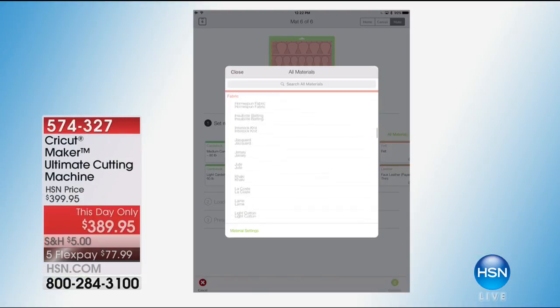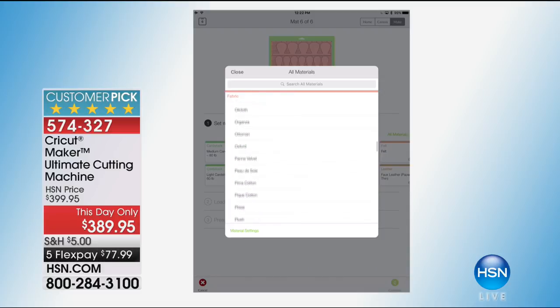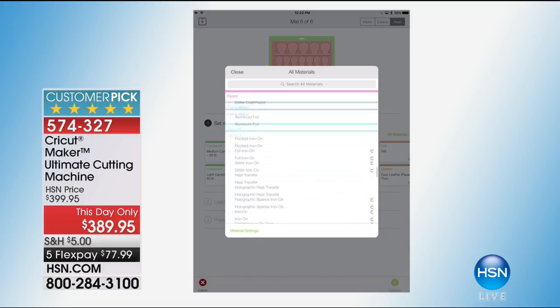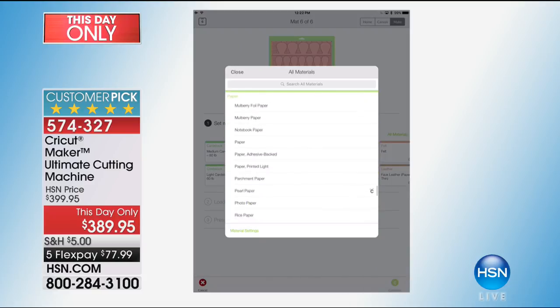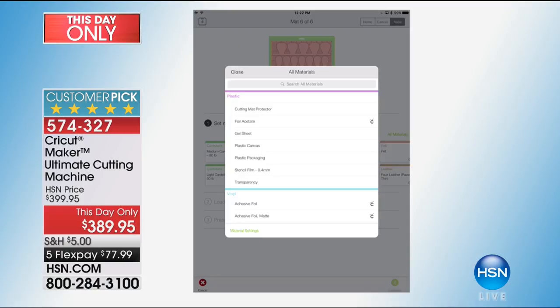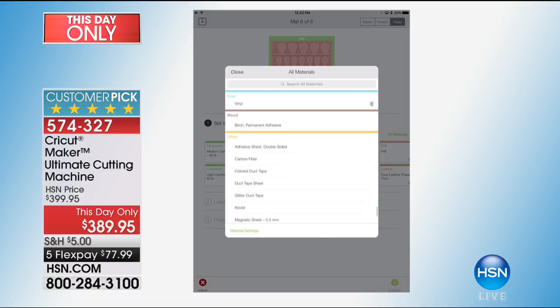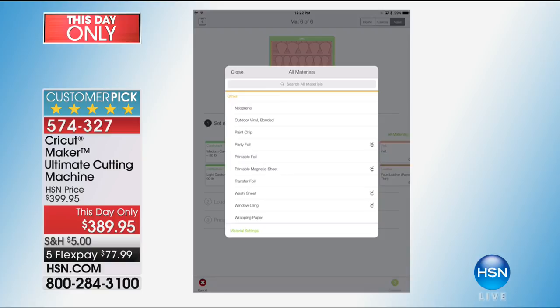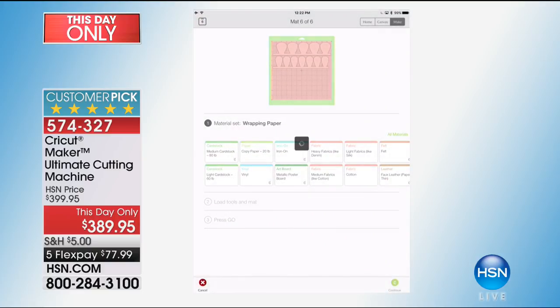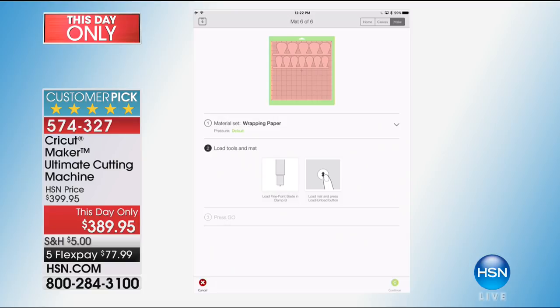If I wanted to cut the petals out of georgette or gossamer, or grosgrain, or batting or jacquard, I'm just going to scroll and try to get to the end. I'm on leather, genuine leather. Now I'm on kinds of paper: mulberry paper, sticky note paper. It's so smart. It's got wood, adhesive sheets, magnetic sheets, transfer foils. You pick wrapping paper. I'm not going to cut that, but I'll show you what happens when you cut it. In the middle, it teaches you: load the fine point blade and press load the mat.